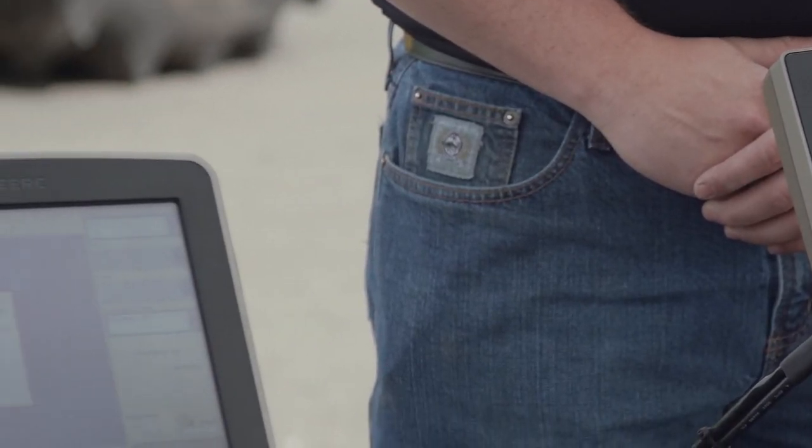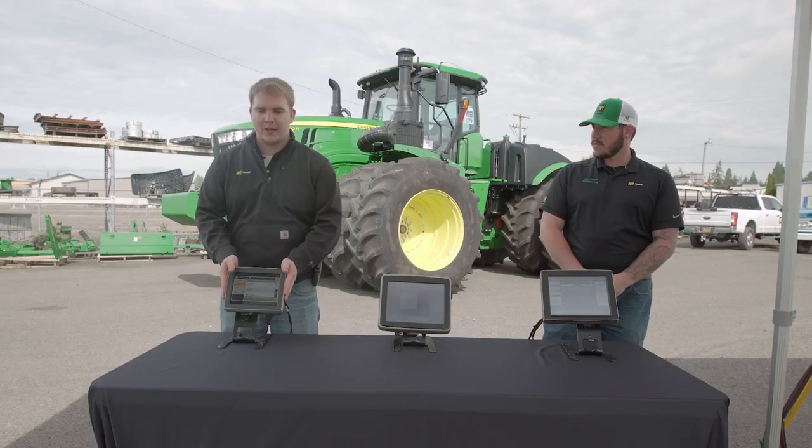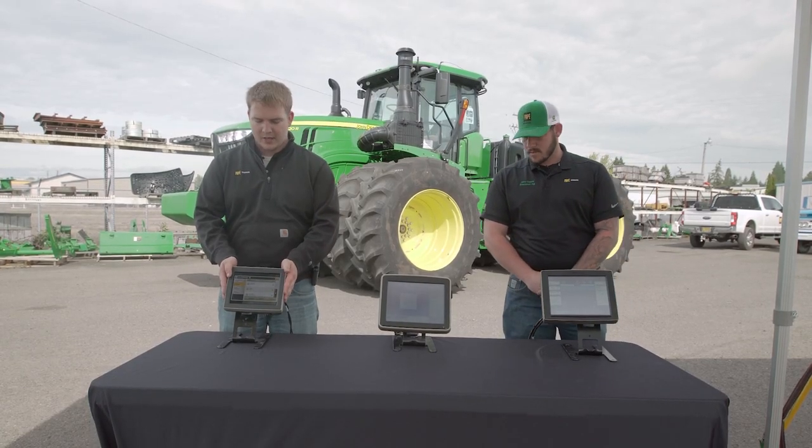All right, and here today I'm going to start talking about the 4240 display. It's the smallest one we have in the lineup today in John Deere Precision Ag.